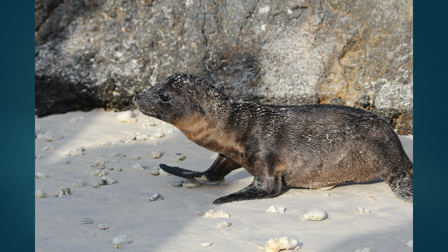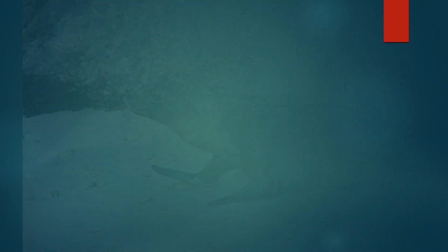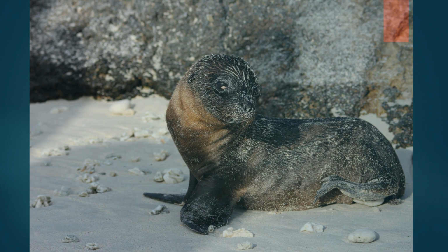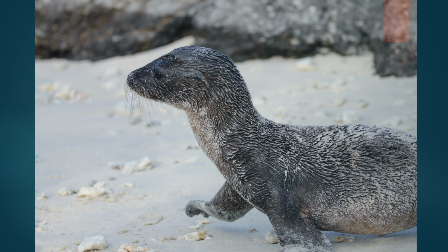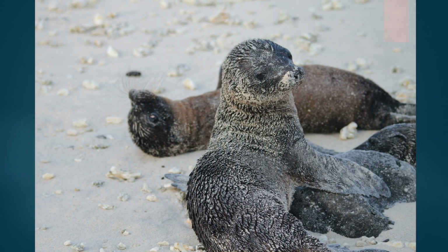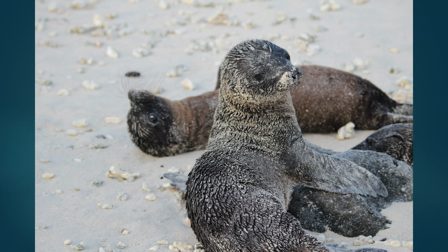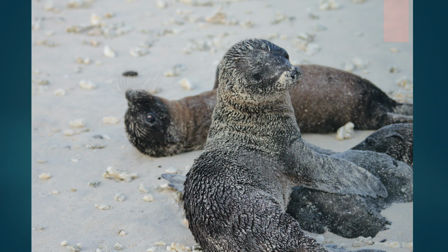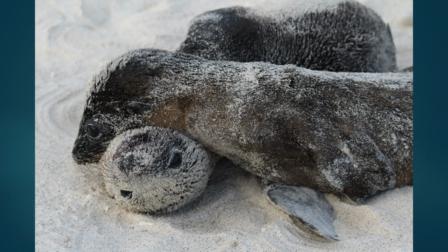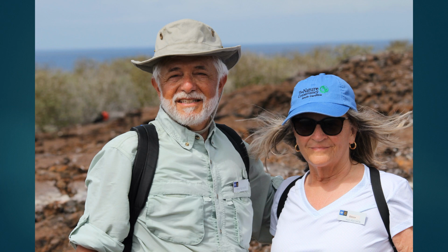And here again, we encounter more of the sea lion pups. They're just the cutest things. They roll in the sand and puddle on top of each other. I think the sand helps to keep them cool. Learning from a hike.